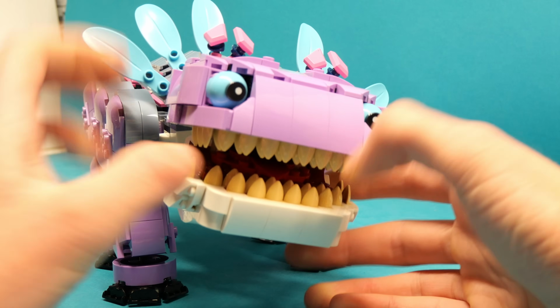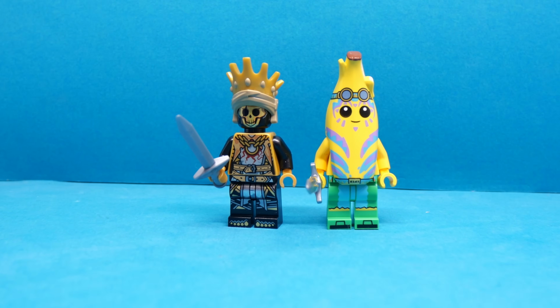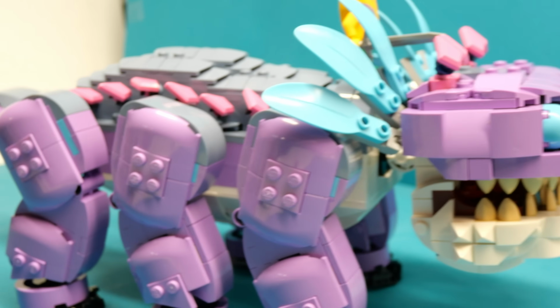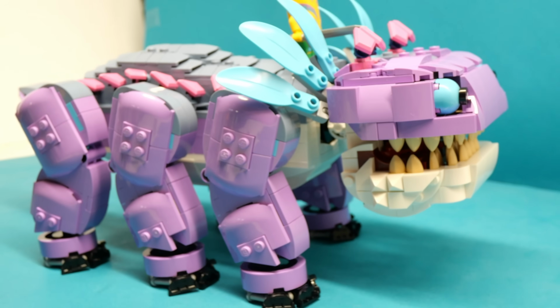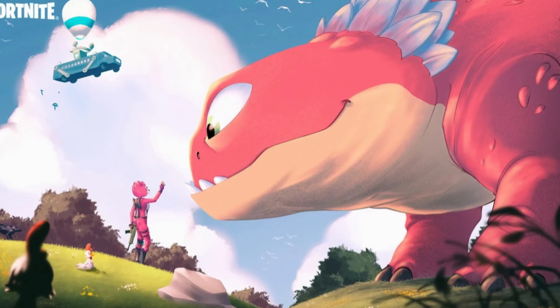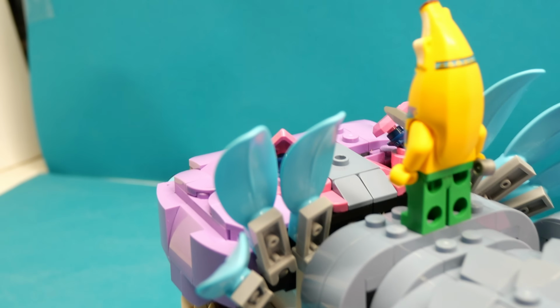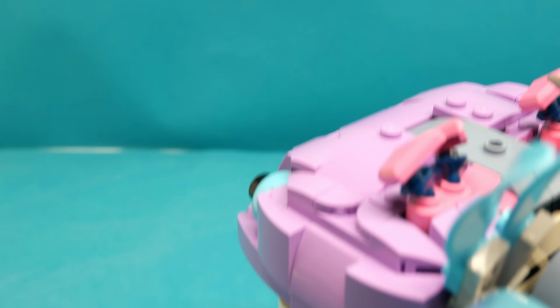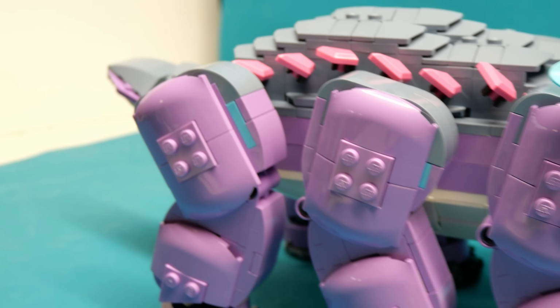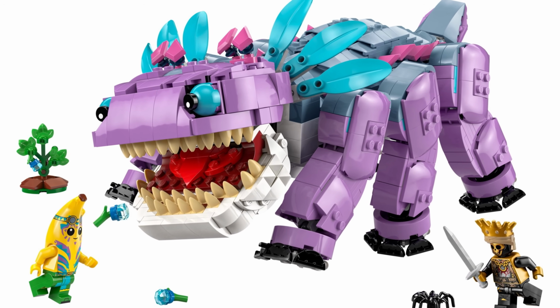The head is nice and posable, as are the legs, and the included figures are a great bonus to the build. My only complaint here would be a lack of functionality, but this is one set where I'll let lack of features slide because the overall appearance more than makes up for it. But as with most LEGO sets, this is one best bought on clearance, as the regular retail price is honestly quite painful. But any fan of Fortnite is surely going to appreciate this, or at the very least have something to do for an hour other than looking at a screen.